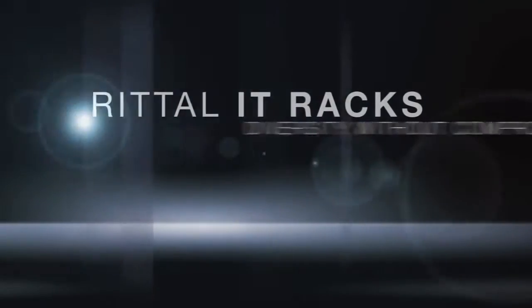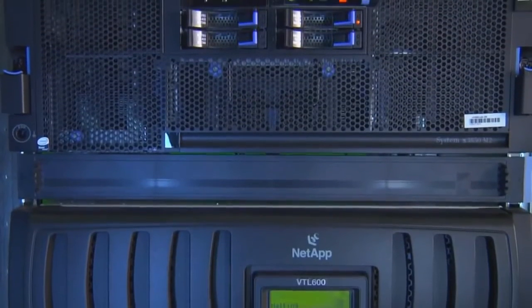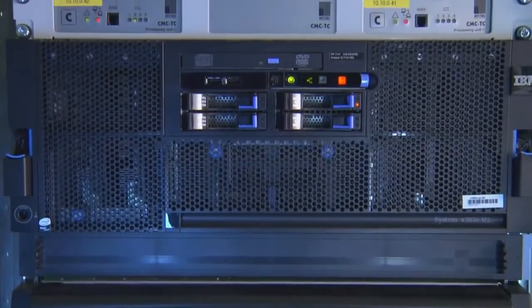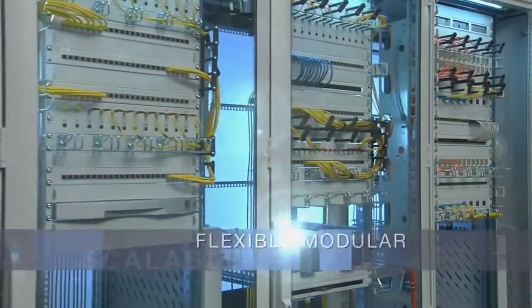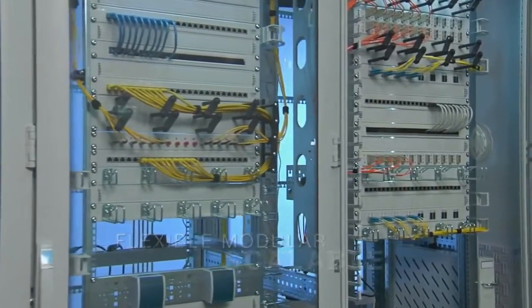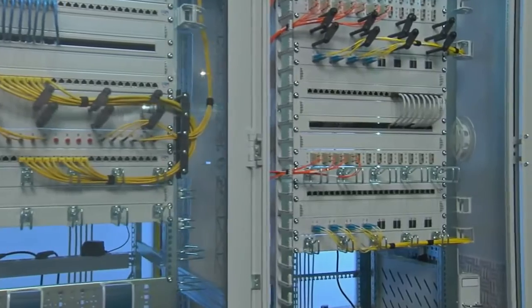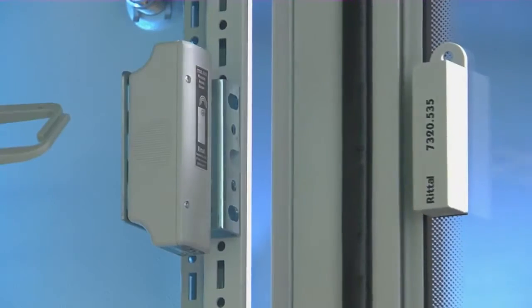Rittal IT Racks, uncompromising diversity. The Rittal IT Rack is the reliable protection for your hardware and the basis for your individual IT solution. From individual IT racks to complete systems. What's more, our comprehensive range of system accessories will accommodate your exact configuration requirements.